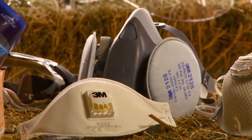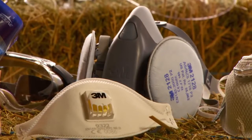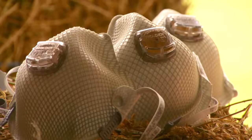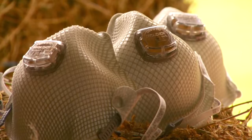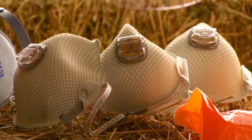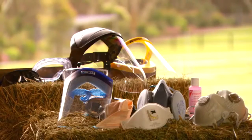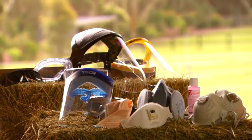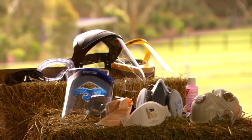When protecting the airways, every face is different, and it's important you pick the right respirator and have it fitted correctly. P2 particulate respirators aren't effective if they get wet, so they must be kept dry at all times. Have more than one respirator in your kit in case one gets wet. P2 respirators do not work correctly with facial hair. A powered air purifying respirator is an alternative if shaving is not an option.